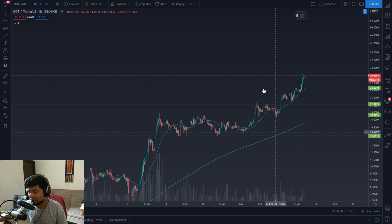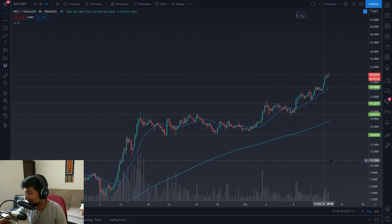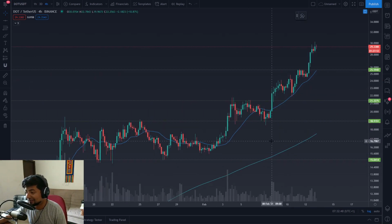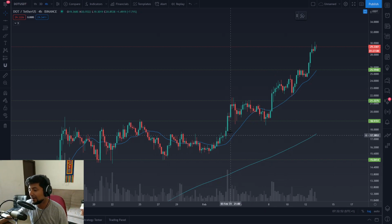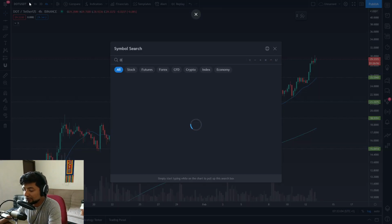Alt season is going on. The key thing is how much you are capitalizing on it, because alt season is probably going to fade away in the coming months or so. The dominance, the liquidity is going to dry up, and the market is going to start moving sideways. But until the train is going to the upside, we want to stay on the train, right? To capitalize, to maximize the gains. DOT to BTC, real quick.